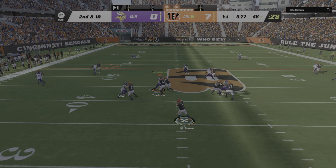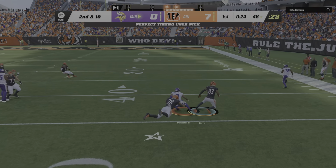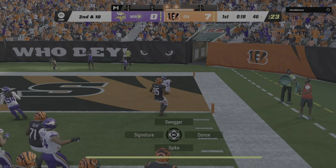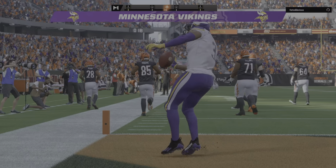Throwing again, it's Burrow. Trying to get it to Chase, but it's intercepted. It's Cameron Dantzler who picks it. And now off to the races, down the right side. And he will take this one home. It's a touchdown.